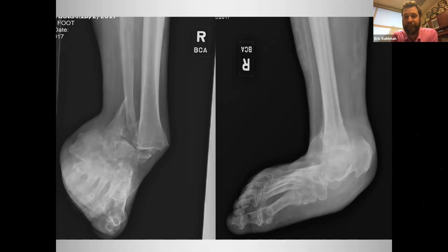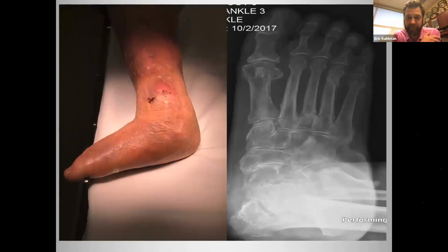The ankle is completely dislocated. And if we want to see a clinical picture of her foot, this is it. In the top-down view of her foot, you can actually see the ankle sticking off to the side. That's how bad it was. In the clinical picture of her foot, that little red area was actually the tibia sticking out of her ankle.